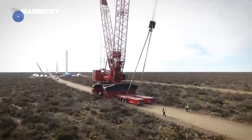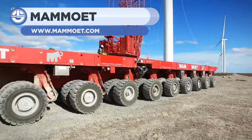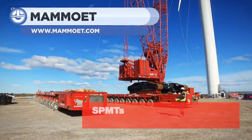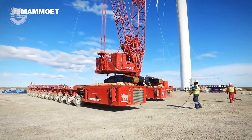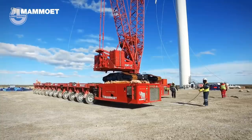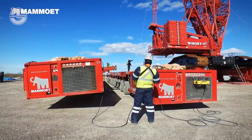A great many of you have probably seen this monster before, the Model 18,000 of MAMMOET. This is one of the world's largest construction cranes. Here, 2 SPTs have come to take it. SPT stands for self-propelled trailers. These are used for superload transportation.